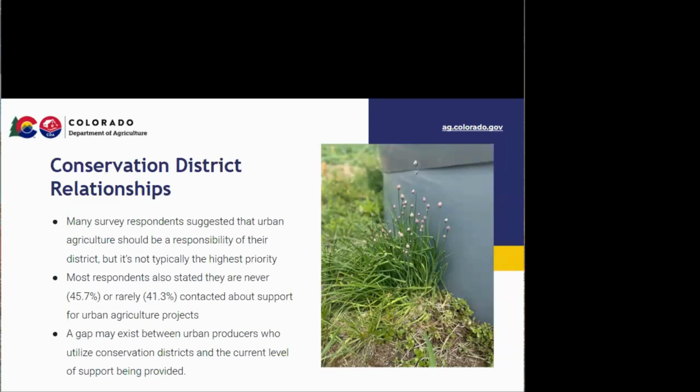And it's probably not anyone's fault. I think the gap could really just be a result of a general lack of marketing or outreach to urban farmers, a lack of knowledge about conservation district programs among urban farmers, or just simply a limited number of farms and gardens in the conservation district service area.